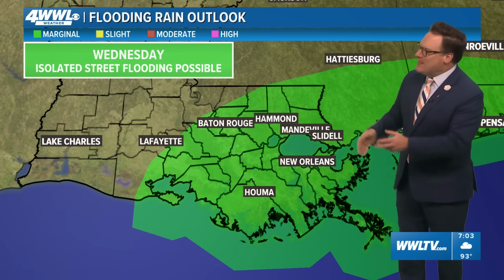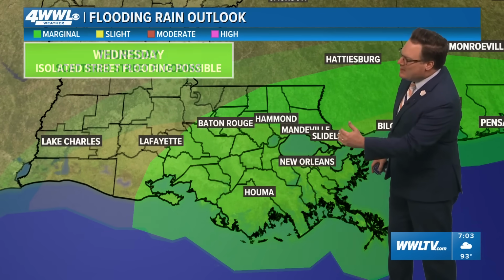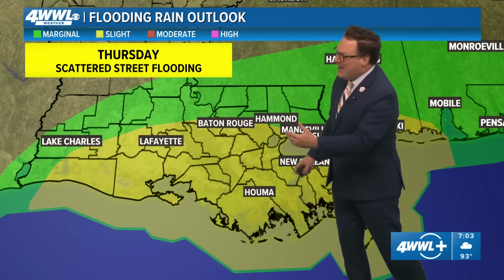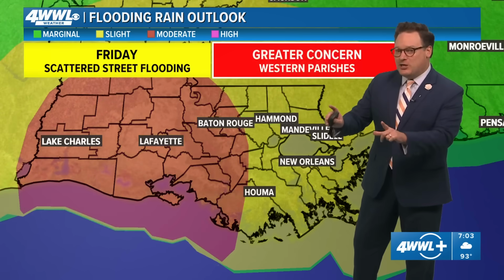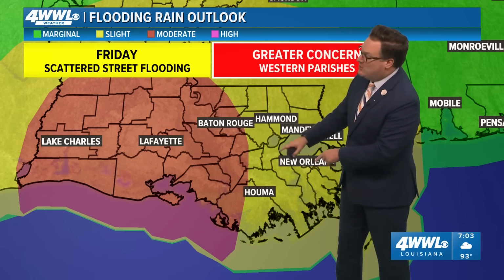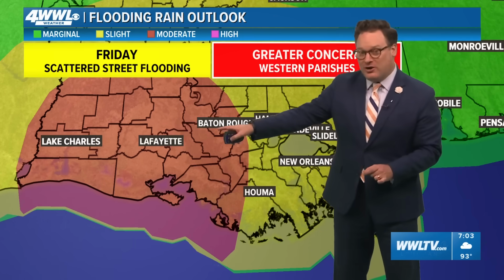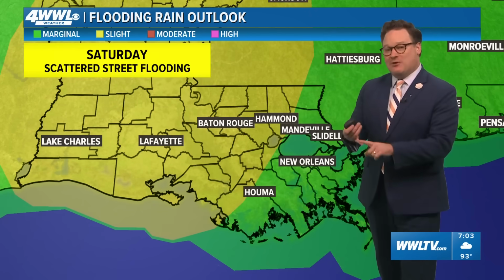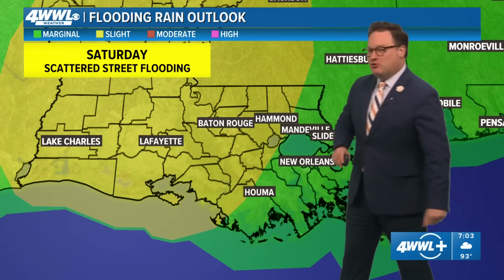Now, as far as when that begins, we should start seeing some of that rainfall move in late Wednesday night, becoming a bit more widespread, with more of the heavy rainfall on Thursday. Friday could be our worst day, especially for areas just off to our west, though it does include western Terrebonne Parish. Friday, a greater concern for the flooding around southwest and south central Louisiana. Saturday, again, more focused out to our west, and by Saturday, our rain chances should begin decreasing.